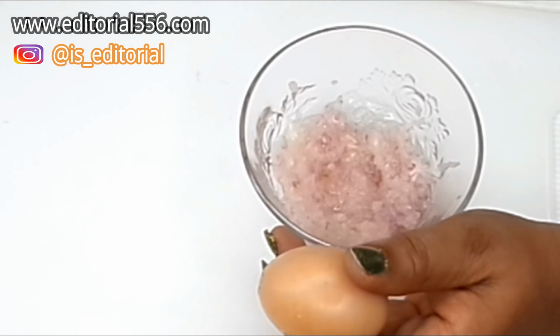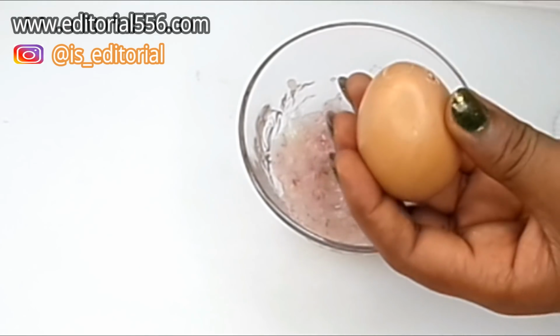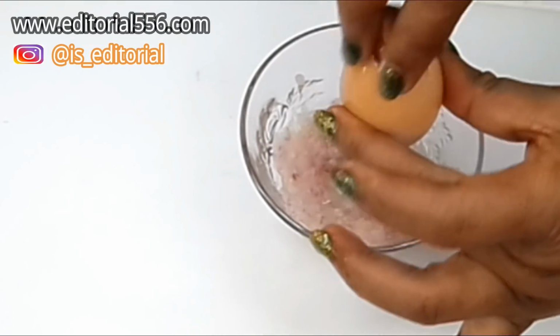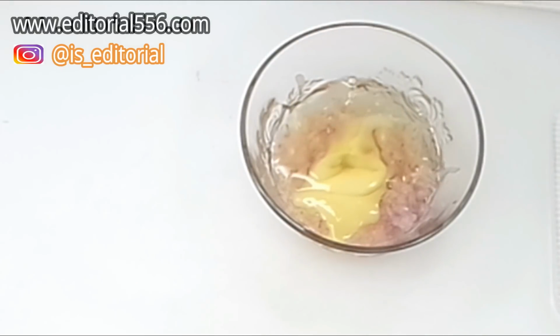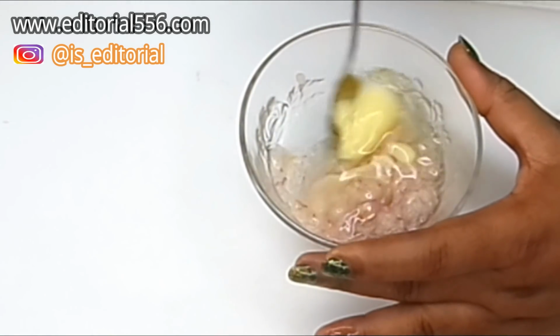Okay guys, so for this ingredient, we're actually going to be using all of the egg, both the white of the egg and the egg yolk. So we're just going to be turning all of them inside, and then we'll give it a good stir.